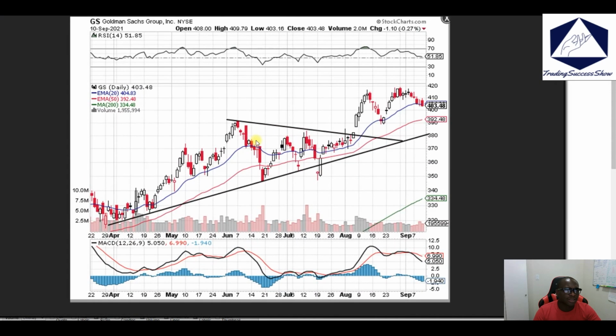Goldman Sachs. This one also, I don't know. I just don't like the name, because I miss all these moves. So for this, just keep an eye for price to revisit the 200, the $400. If $400 fails, I'll be looking for this area, 392, 390, as a support.